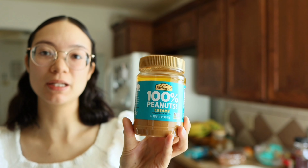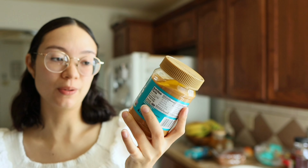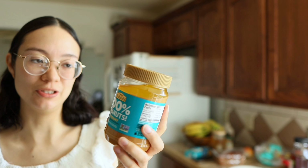And then this is my favorite peanut butter. This is 100% peanuts, no sugar, no added salt or anything. It's literally just peanuts.